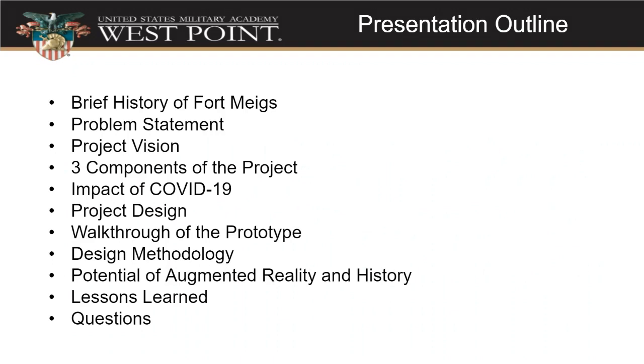Our presentation will begin with a brief history of Fort Meigs. We will then provide our problem statement, project vision, and the three critical components of our project. Before moving into our project design and a walkthrough of the prototype we created, we will explain the impact of the COVID-19 virus on our project. Finally, we will cover our design methodology and explore the potential of pairing augmented reality and history, as well as lessons learned from the process.